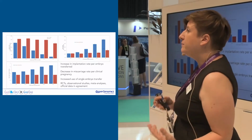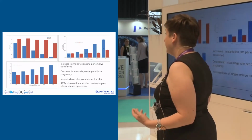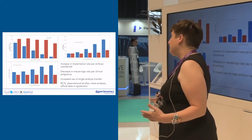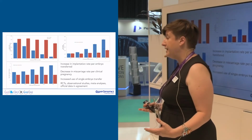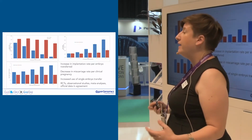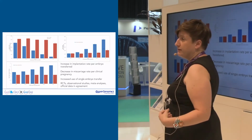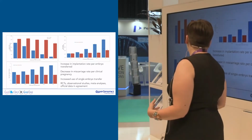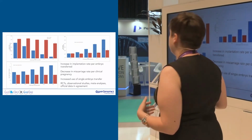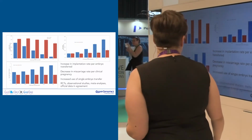Because we do have to remember, when patients come to us, we're not just wanting to get them pregnant, we want to get them pregnant through a whole 9 months of gestation with a healthy baby at the end of it. And I personally have always disliked putting back multiple embryos after PGT-A because you're removing one risk factor but introducing another. And it does seem to be a very nice side effect of PGT-A that people are becoming more confident to say yes to a single embryo transfer.